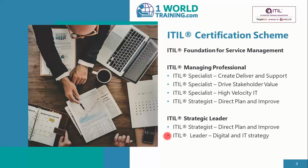The DITS certification is made up of an assessment as well as a multiple choice question exam. One would have to pass the assessment, or a case study based assessment, in order to write the exam. And once the candidate has passed both the assessment or case study, followed by passing the exam, then they would be awarded the DITS qualification. With the DITS, if they have also done the DPI, the Direct Plan and Improve, then they are eligible to be called a strategic leader.